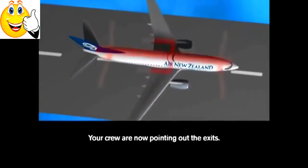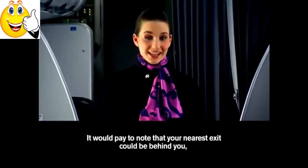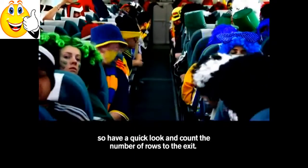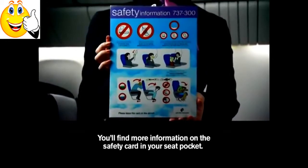Your crew are now pointing out the exits. It would pay to note that your nearest exit could be behind you. So have a quick look and count the number of rows to the exit. You'll find more information on the safety card in your seat pocket.